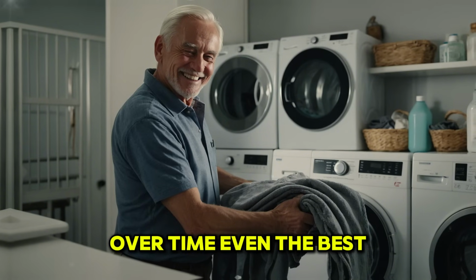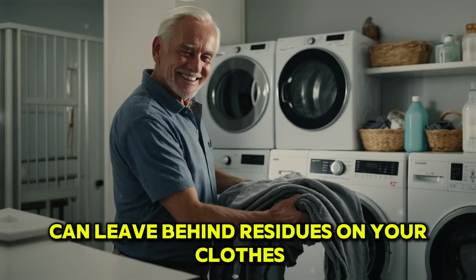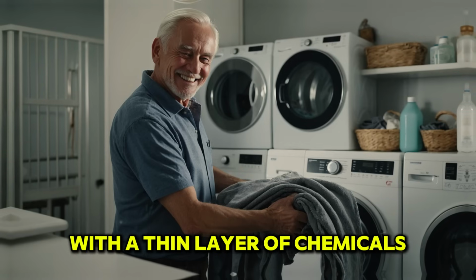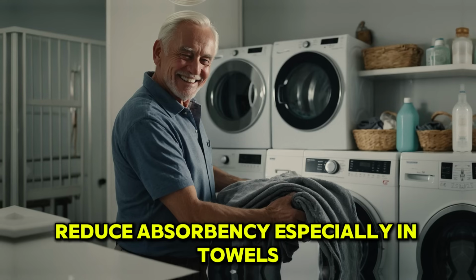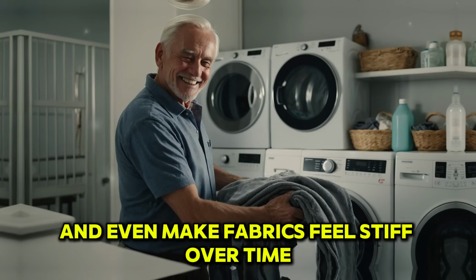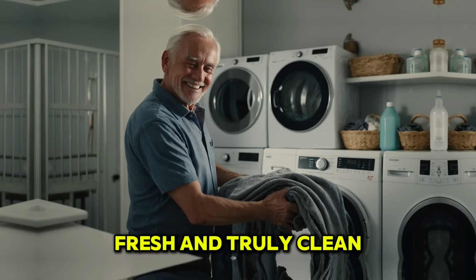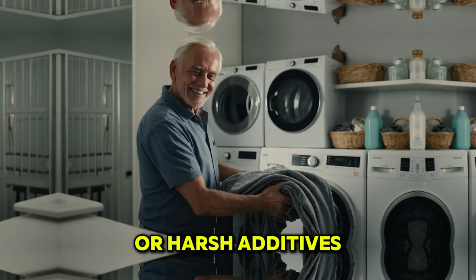Over time, even the best laundry detergents can leave behind residues on your clothes. Fabric softeners might make things smell nice, but they coat your clothes with a thin layer of chemicals. This buildup can trap odors, reduce absorbency, especially in towels, and even make fabrics feel stiff over time. But there's a much better way to keep your laundry soft, fresh, and truly clean. And it doesn't involve artificial scents or harsh additives.